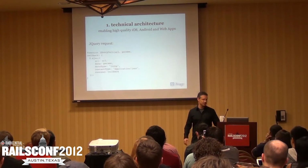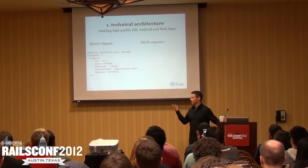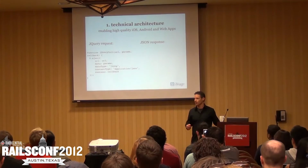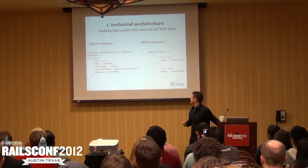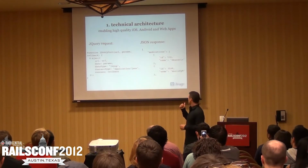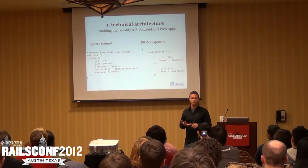So this is just a simple example of our medications endpoint. This is obviously a jQuery JavaScript request. We do equivalent requests in iOS and Android. It's a basic AJAX call, and then you get back a JSON response. It'll come back in light or full.